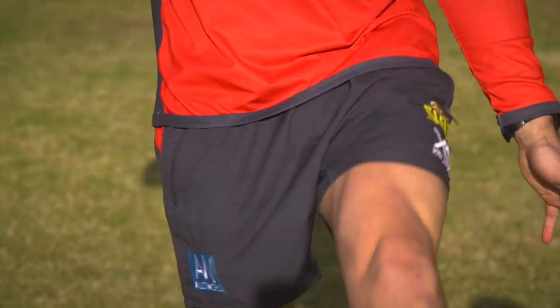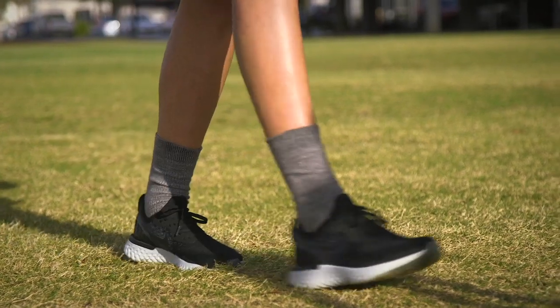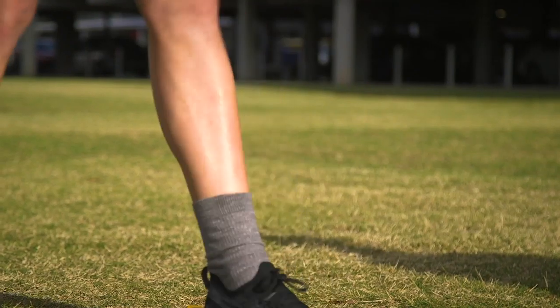Two hands on the footy, and as I'm a left footer, I'm going to guide the ball onto my foot with my left hand. Another aspect to this is to follow through with your foot as the footy leaves your foot.